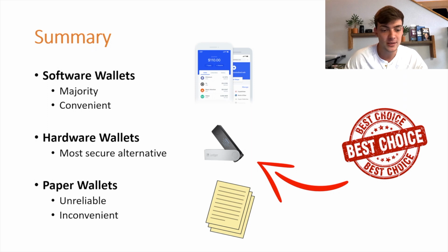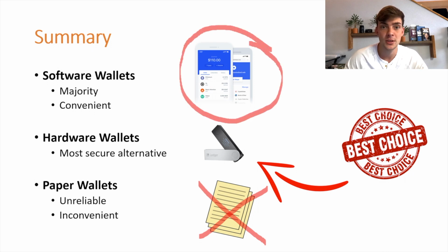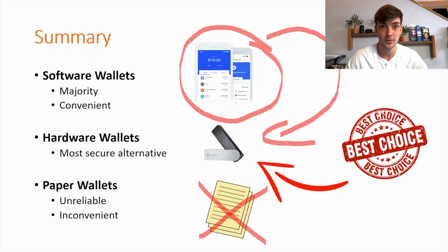And then the paper wallets, yeah, unreliable, inconvenient. I would never use those. If you're a day trader or you want to trade your coins, use the software wallet. But once you are done trading, transfer your funds back to a hardware wallet. And that's where you keep your crypto safe.